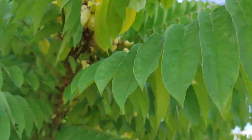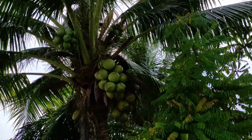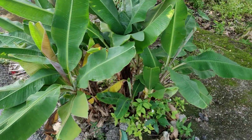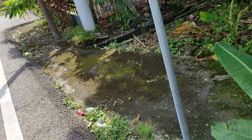Another bilimbi. Here even with the fruits. Bananas, more bilimbi and coconuts. Here the people seem to like the bilimbi. And here are some tiny dwarf bananas. Interesting. Those are all very small. I wonder if they can grow bigger.